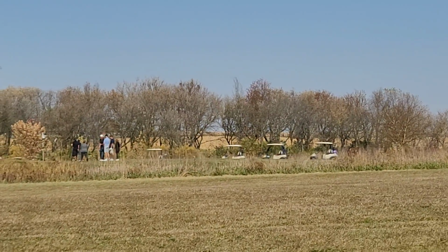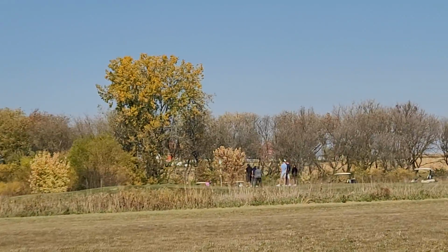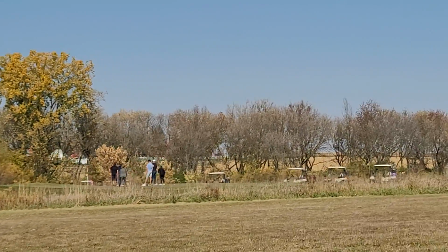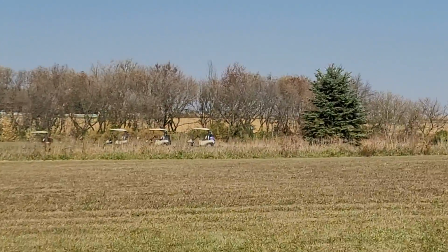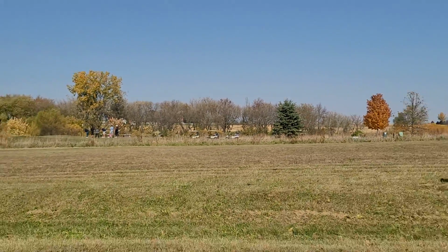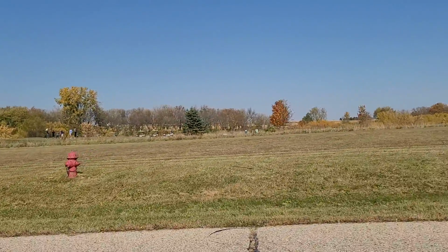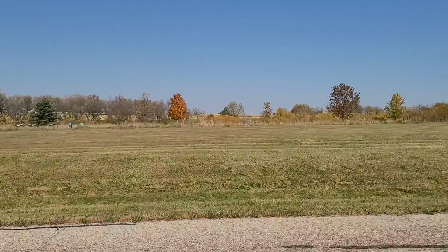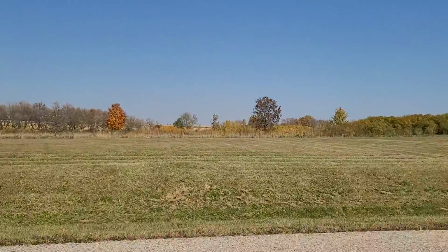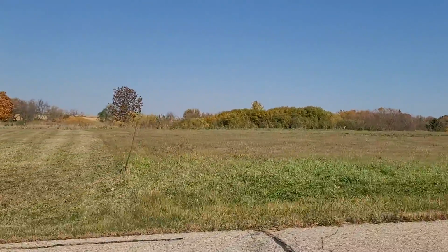It's a beautiful day towards the end of October right now. We've been having incredibly nice weather, so people are definitely taking advantage of the golf, as you can see here. And these are all vacant lots that are available. Again, you can buy these typically anywhere from $800 on up, depending upon how you buy it. If you'd like more information on that, just reach out to me.